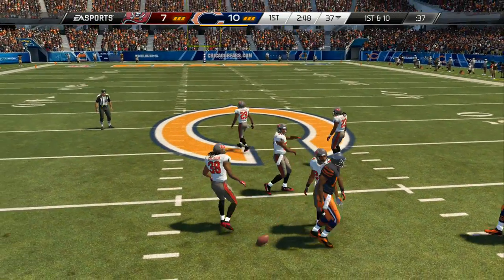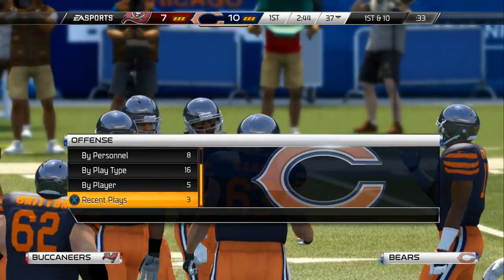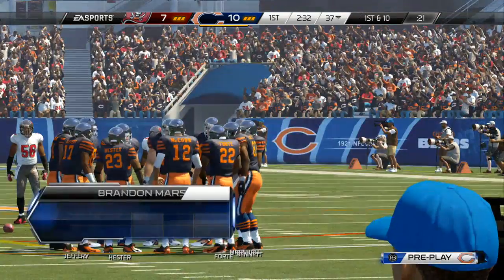Quarterbacks love play-action passes because the defense, sometimes they're expecting run. You fake it, easy completion down the field.